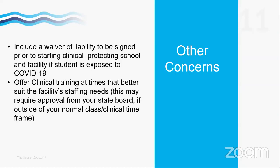Some other considerations, rather: you may want to also consider including a waiver of liability that your students would sign before starting clinical, to protect your school and also protect the facility, so that if a student is exposed to COVID-19 while they're in clinical, there are no legal ramifications.